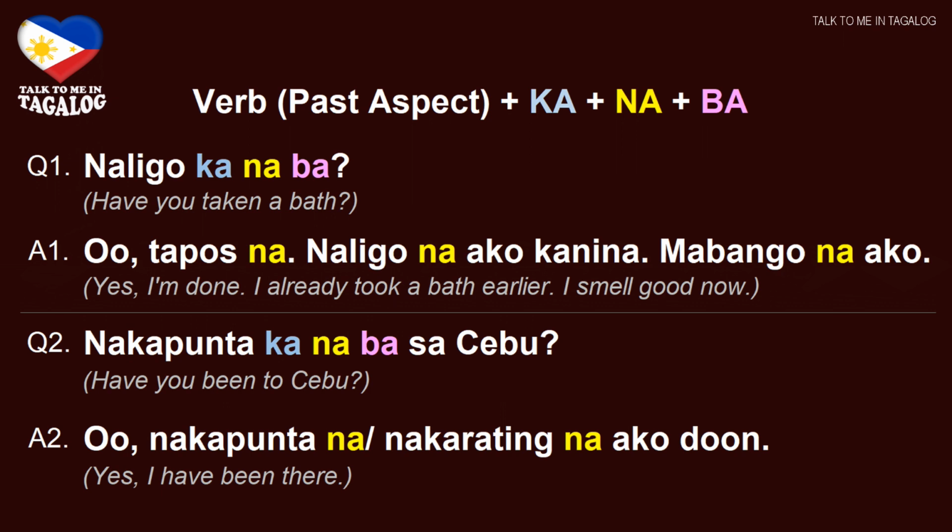Oo means yes. Tapos na is I'm already done or I'm done. Naligo na means already took a bath. Kanina is earlier. Yes, I'm done. I already took a bath earlier. I smell good now.